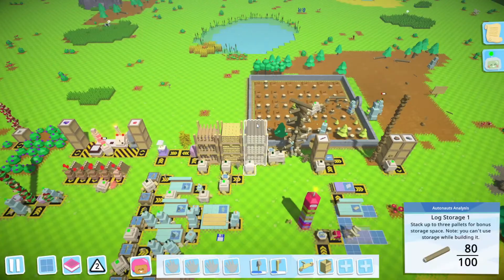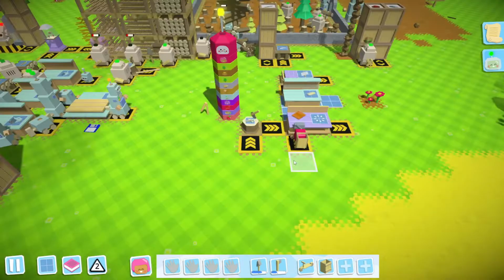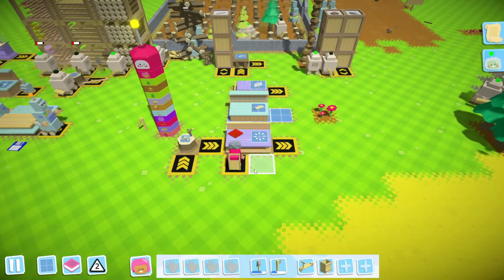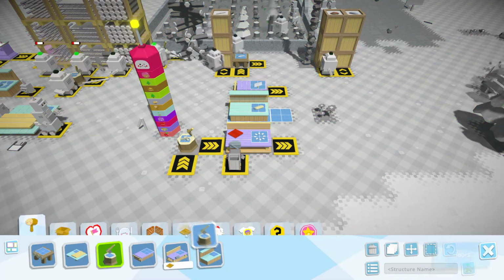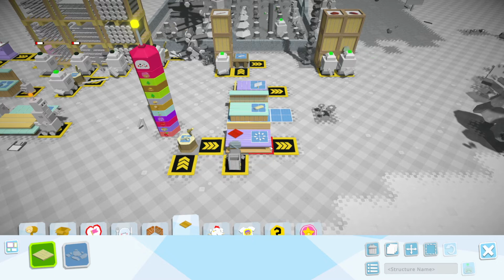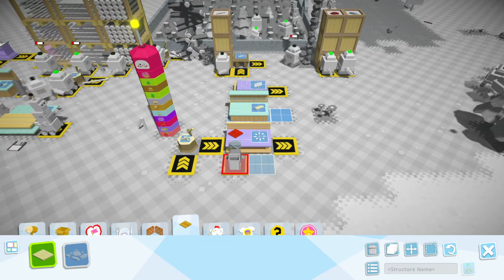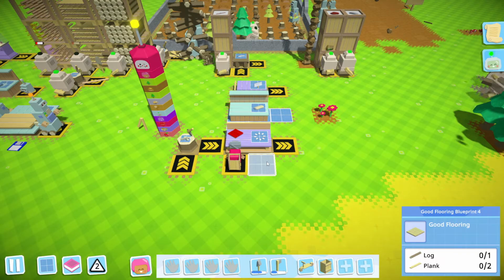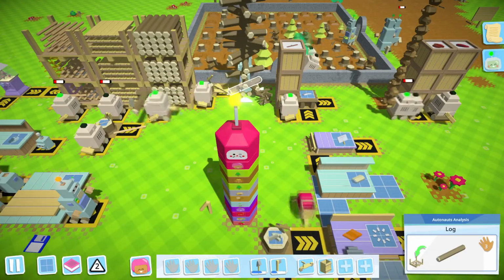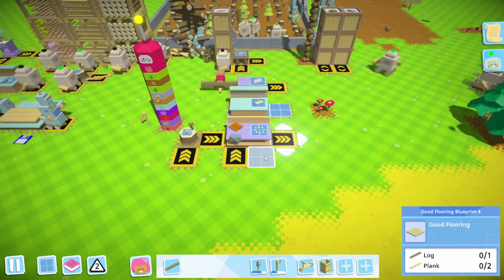Yep. Okay, there's that thing done, and it requires flooring to operate. It won't just sit there on its own. So, I guess, good flooring? Does that go underneath it? Do I just have to put it around it? I don't know. We'll try that. A log? One whole log! Logs are aggravating because you can only carry one at a time and they slow you down.